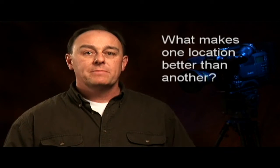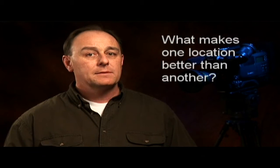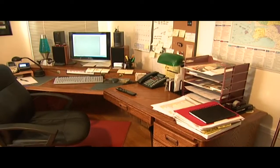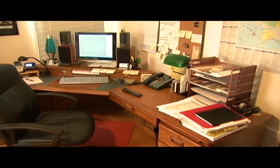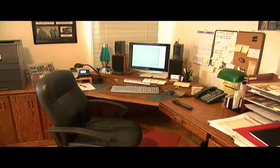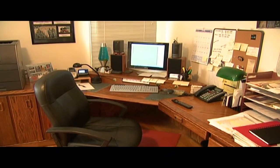So what should you be looking for? What makes one location better than another? Well, that's hard to pin down because there's no hard and fast rules to go by. But in 25 years of shooting interviews, I've learned a few things that you should keep in mind. Most people's offices are too small or too cluttered to make a good interview location, so always ask if there are any other rooms available, such as a conference room.